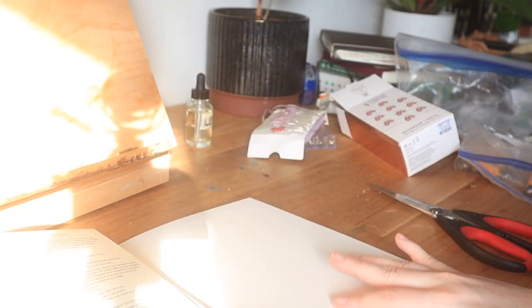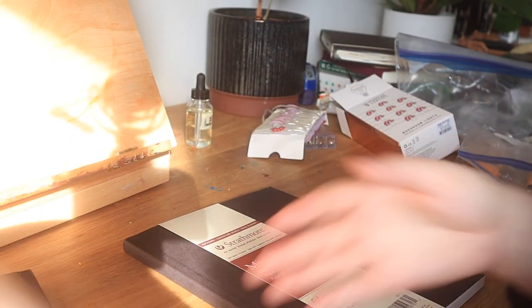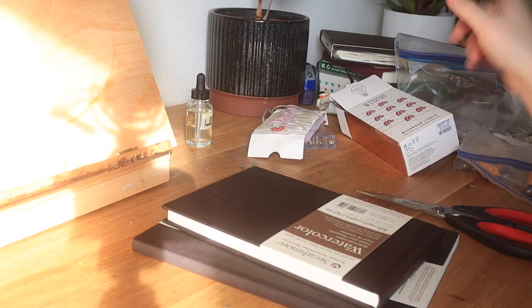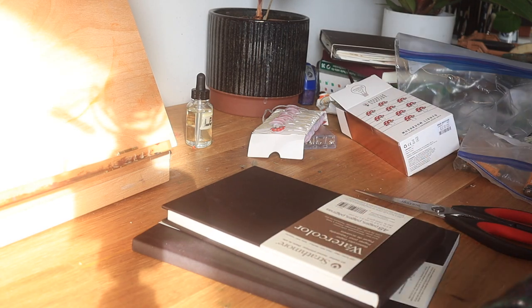Oh, this is a nice paper. I've never tried this sketchbook before. This is my first time, but I am a big fan. This is nice paper. This is gonna be exciting to work on. Okay, cool. And it's 190 GSM. Usually go for the 300, but I figured that we'd just try something new. So, yeah, two new sketchbooks. I am excited to be able to fill these guys up once we finish that one over there, but that is a couple of weeks down the line, I think.